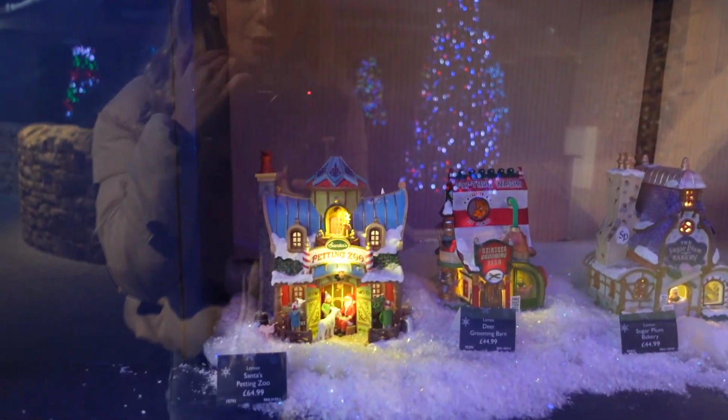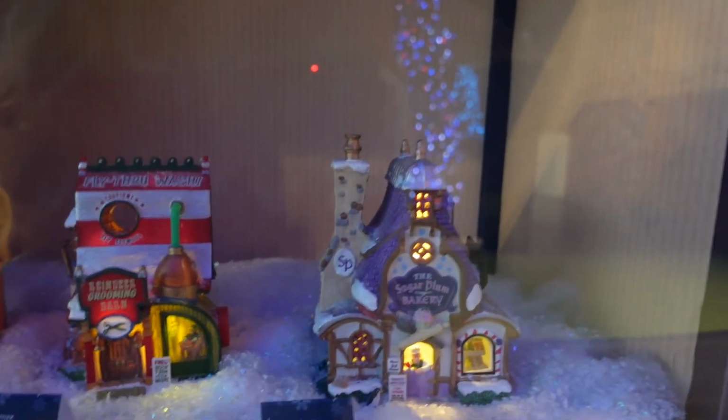This is one of my favourite sections. We used to have a little mini village at our house, but we don't really have that anymore. So I'm hoping one day we'll get that back out because I do love a mini village with the fake snow. I think they look really cute. And this is a massive section.